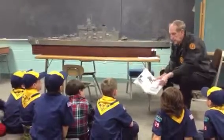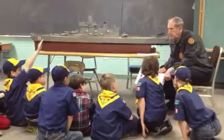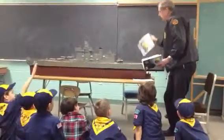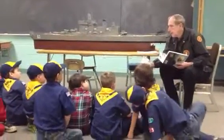If you see in this picture here, there's a puff of smoke. You see that smoke right there? That's not from the guns firing. After the guns fired, this is what they look like when they fire. There's a lot of fire there.